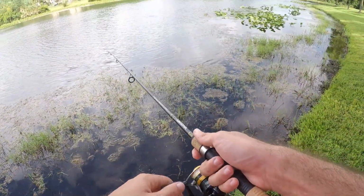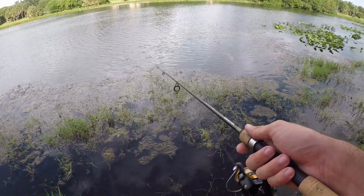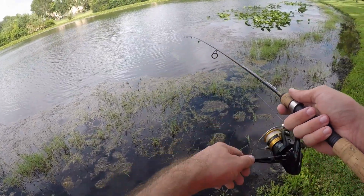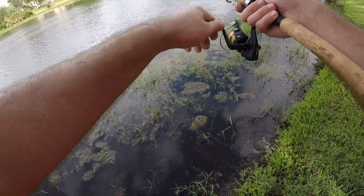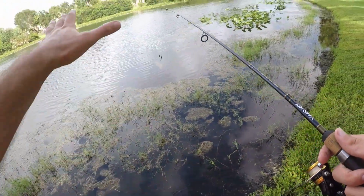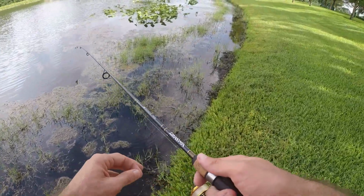Alright, so picked up 2 over here. Later on in the day like this, I mean, it's almost 6 o'clock. This side of the lake definitely has a lot more shade. And I mean, it's still somewhere in the mid-90s. That's what you get for South Florida. So I'm thinking, especially after those 2 fish, over here in the shady side, there might be a little bit more action. Those fish are looking for a place to cool off.